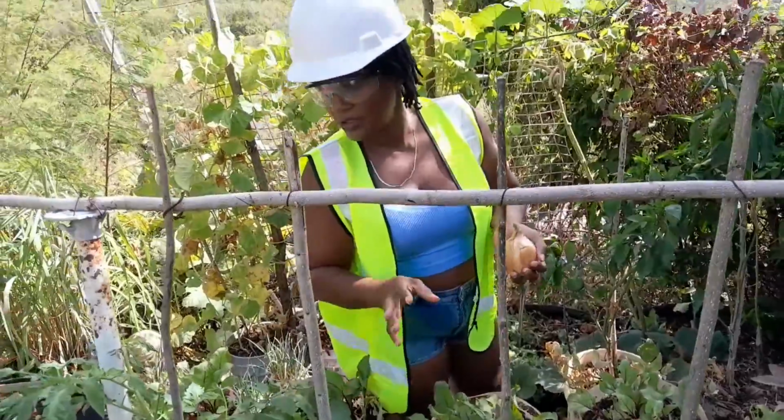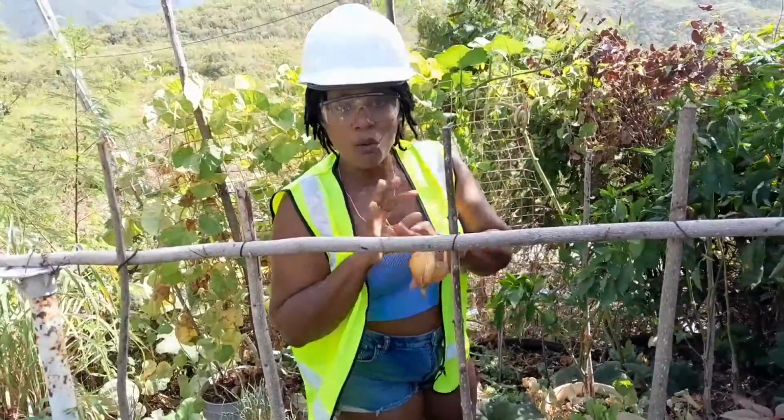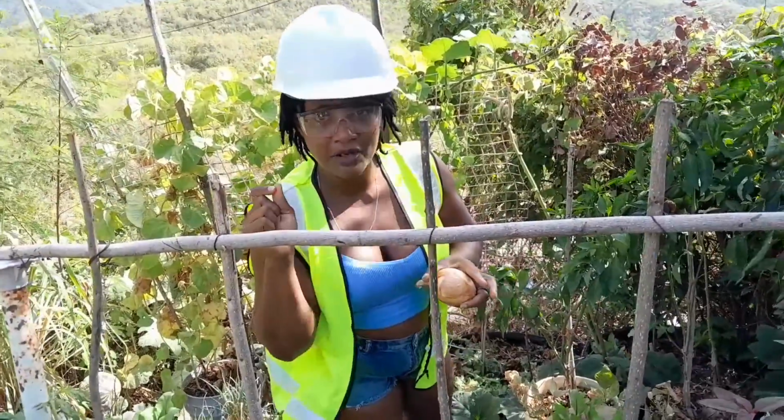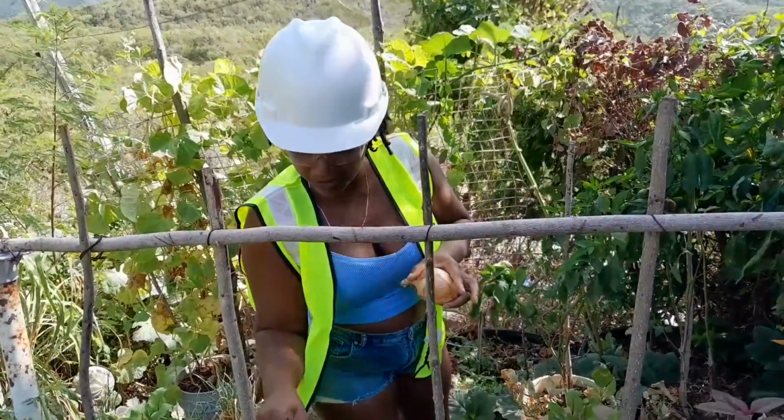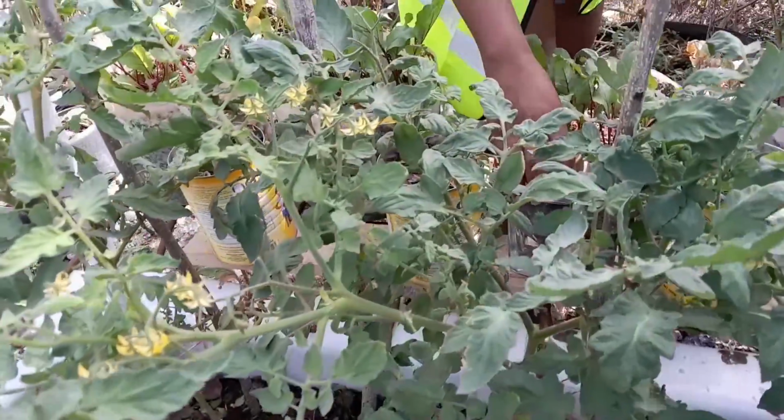Alright, so that is what I do. I stay on top of things in the garden, walk around each day, and I pick all of those little pesky pests off of my food so I can get to eat it. Alright, so moving on to our next pest in the garden.